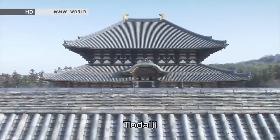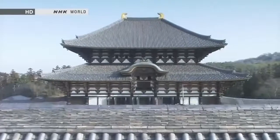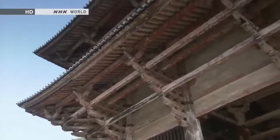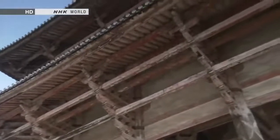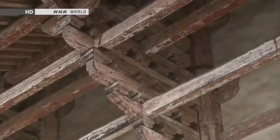Todaiji Temple in Nara Prefecture. The Great Buddha Hall here is one of the largest wooden structures in the world. Todaiji's buildings were all constructed using interlocking wooden timbers. It's thought that these construction techniques came to Japan from the Asian continent along with Buddhism itself. Such techniques were applied to making furniture and household goods.